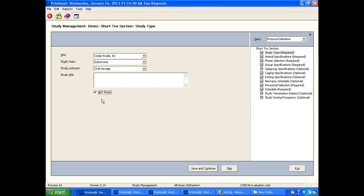And what this does is this allows you to be able to sort the data for give me all my GLP data, give me all my non-GLP data. There's no functionality associated with the GLP button other than the ability to label the data as GLP or non. The system comes with audit trails, so pretty much any change is audit trail. Once the protocol is approved, any change after that is audit trail. So the whole system is GLP compliant.